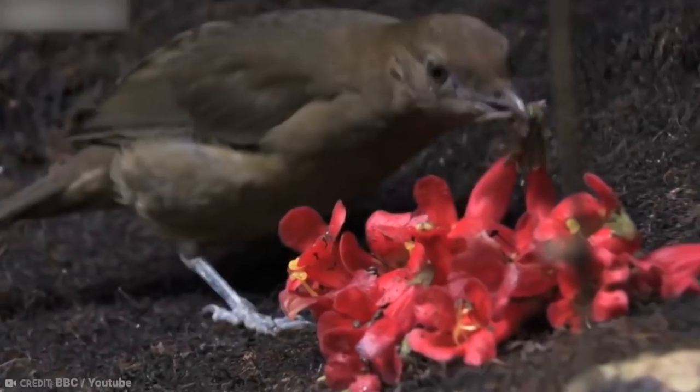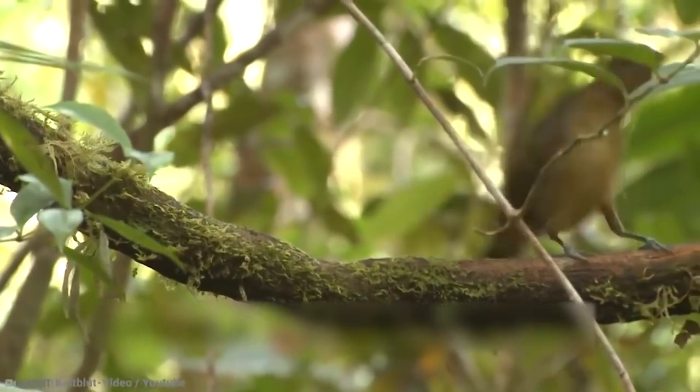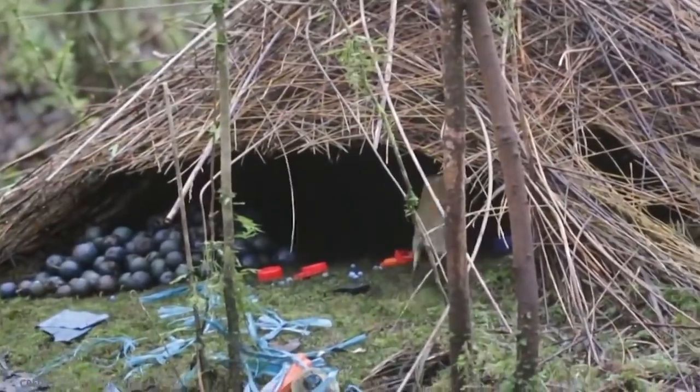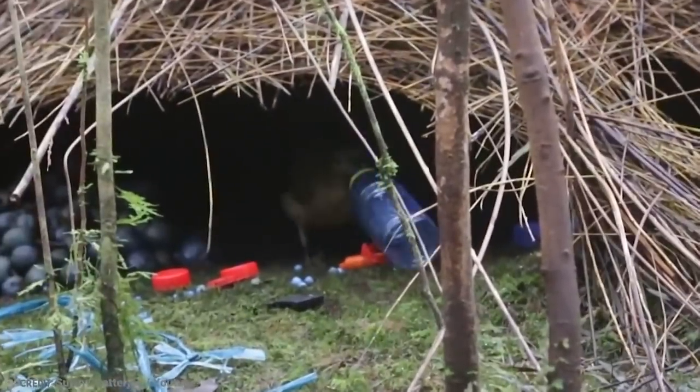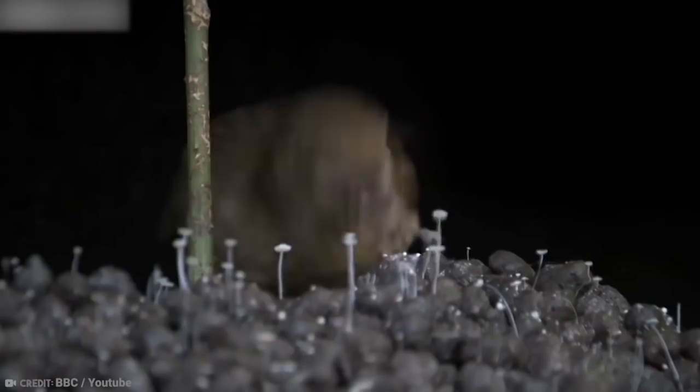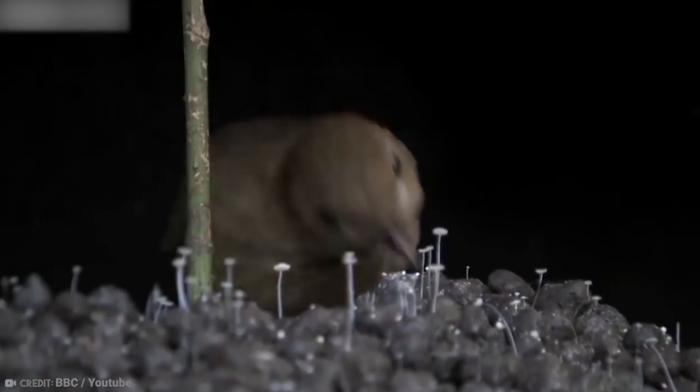So when you see a bowerbird approaching with some flowers, it's not a desperate attempt to apologize for some kind of questionable decision. They're actually just doing their very best to attract a mate, which later they may find themselves approaching with flowers in a desperate attempt to apologize for, you know where it's going. I don't think I have to say it.